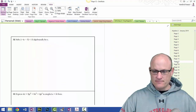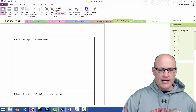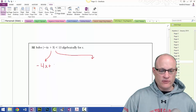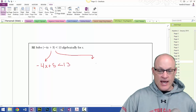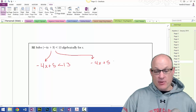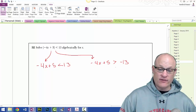Moving on, page 12. All right, I see an absolute value. That means I'm going to solve 2 problems. Not 1, but 2. The original 4x plus 5 less than 13, and the negation of everything on the right side, including whatever inequality sign is there. So you don't touch the left side. Can't touch that left side. But we're going to change it to greater than negative 13. So you have two problems solved, the original and the negation of everything on the right side.